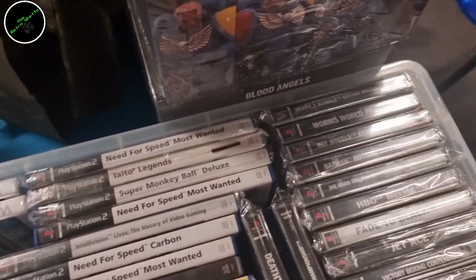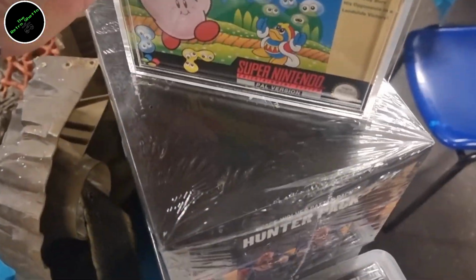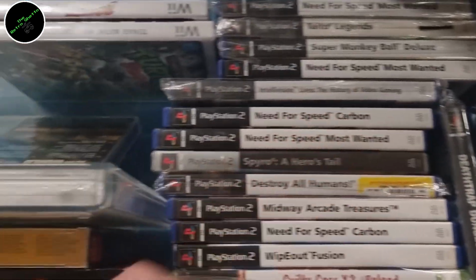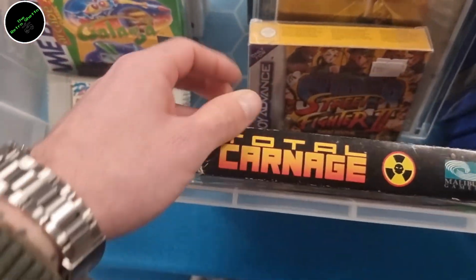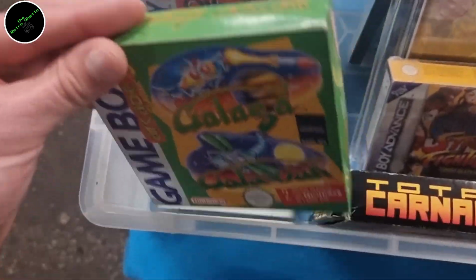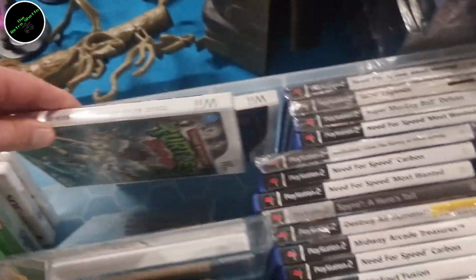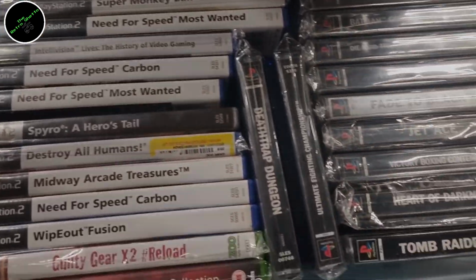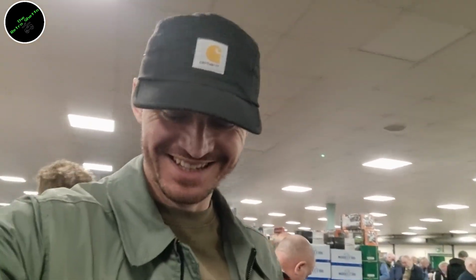So I found some games. A nice example of Kirby's Ghost Trap here, and a nice protector. Some other nice games in here. Total Carnage. Again, I've got the Super Nintendo games. Galaga. Okay, successful trip. Couple of laps. I've got some games. Little man spent his money. Let's go and have a look at what we got.